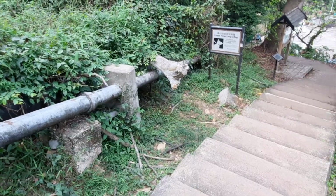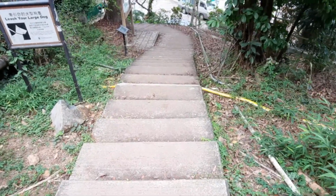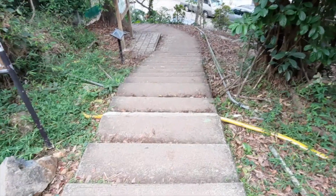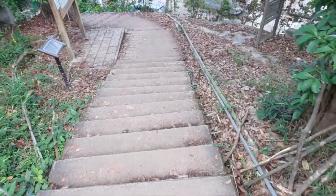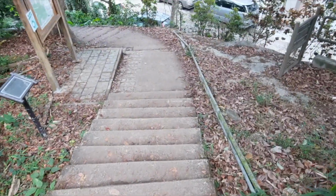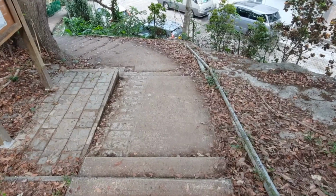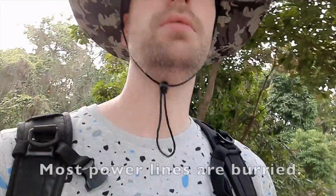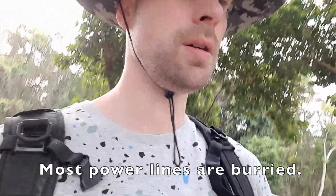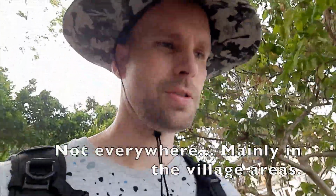Evidence that it never freezes here. Very easy to install water pipes. Downside is it's not very pleasing to the eye. I guess you get used to it though after a while. Kind of like power lines. I will say power lines, you don't really see any power lines here in Hong Kong like you do in the US in small towns. But you do see water lines everywhere.